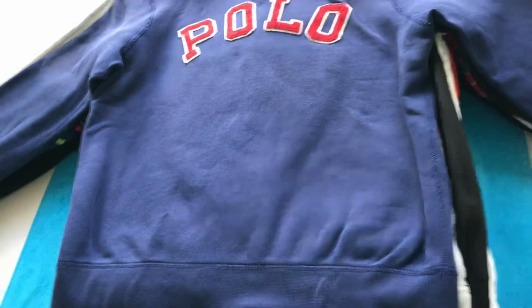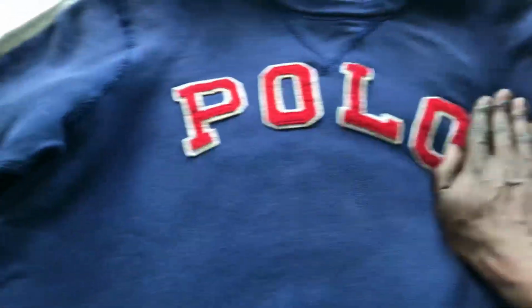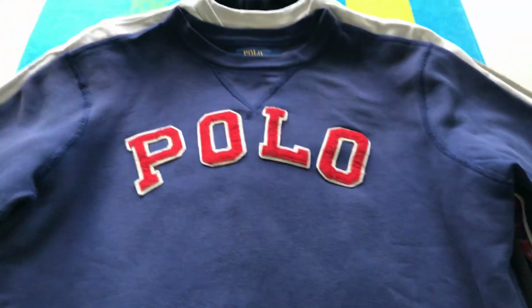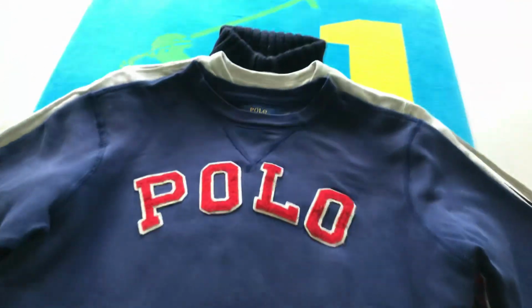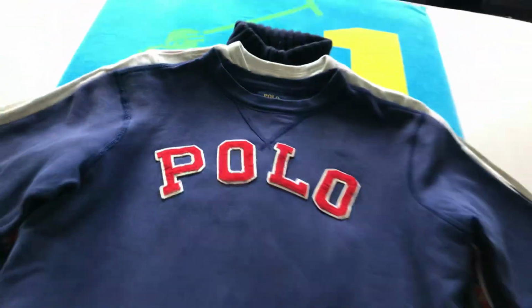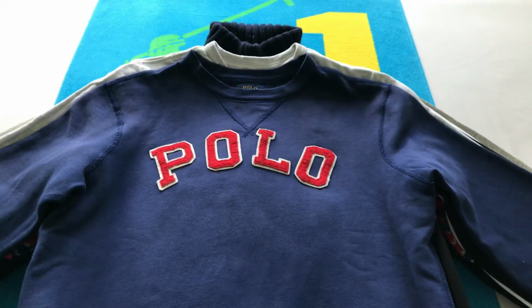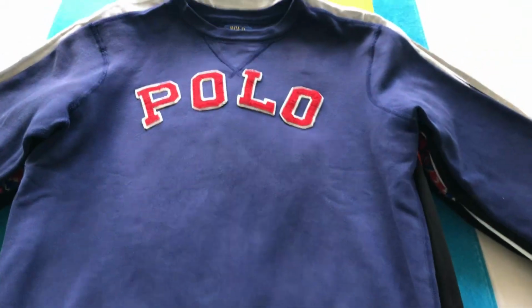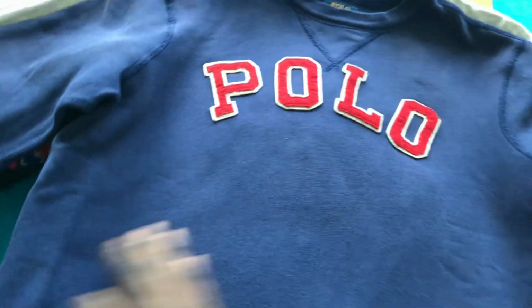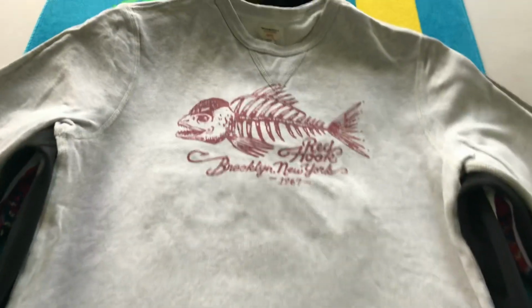All right, here we have a simple spell out crew neck sweater. Extremely versatile. You can dress it up with a button up underneath, or maybe even a thin rugby, like a striped one or something. You can dress it down, just wear a t-shirt underneath. You can wear it with some jeans, some shorts, some sweatpants. Very, very versatile and simple crew neck sweater. Nothing on the back.